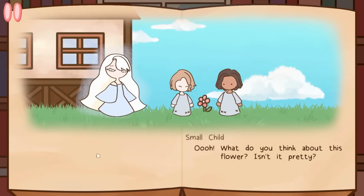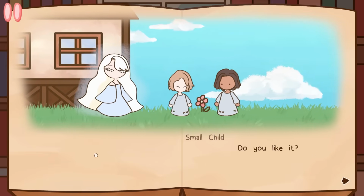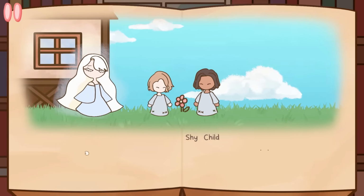Oh, what do you think about this flower? Isn't it pretty? Do you like it? I do. I'll give it to you then.